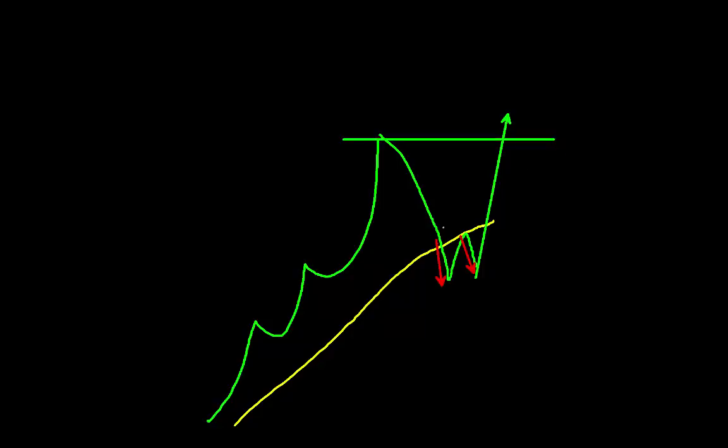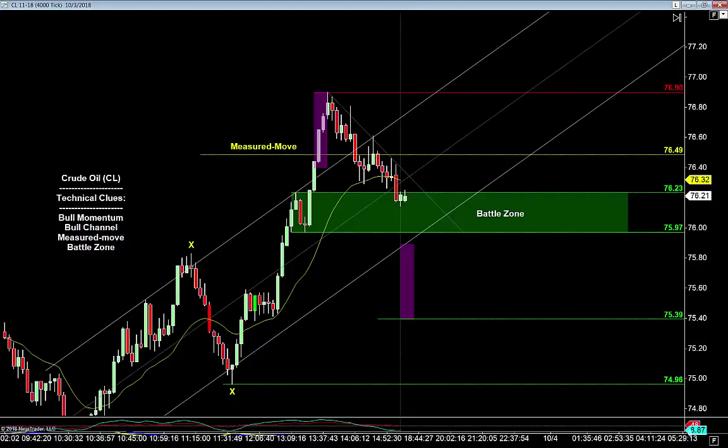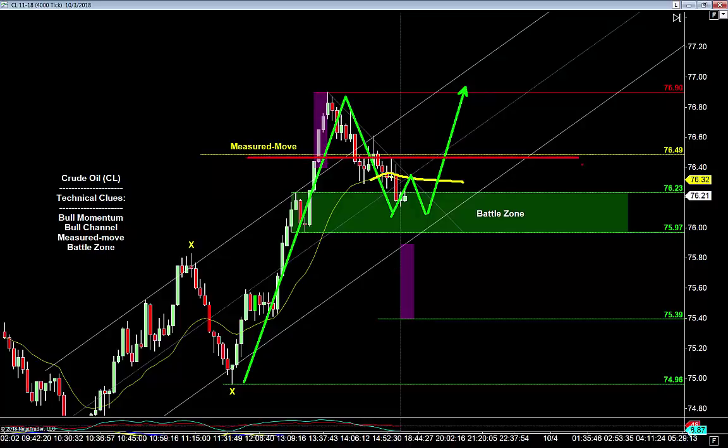So that in the short term is what you'll be looking for. And so you can see right now, strong move up, we're back below that moving average. And normally I'd be looking for a two try failure. One try, two try, and then look for that run back up to retest the high.